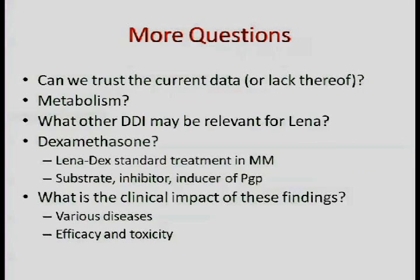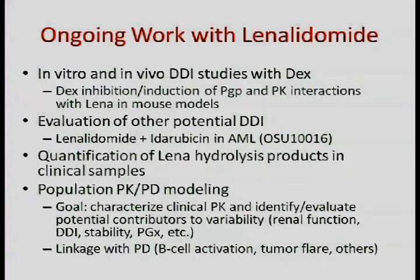So, I showed you a couple of examples where, depending on the disease, the toxicities that are caused by lenalidomide could be severe. We believe that's dose-dependent, pharmacokinetic-dependent. So if you are administering this drug somewhat blindly, combining it with agents that could affect its disposition, you're ultimately altering the pharmacokinetics and exposure these patients are experiencing. So these could be important questions to answer. So the work we have ongoing with lenalidomide is doing quite a bit of in vitro and in vivo drug-drug interaction studies with dexamethasone. We really want to look very closely at this question to see if, in fact, there's an effect here. Evaluation of other potential drug-drug interactions.